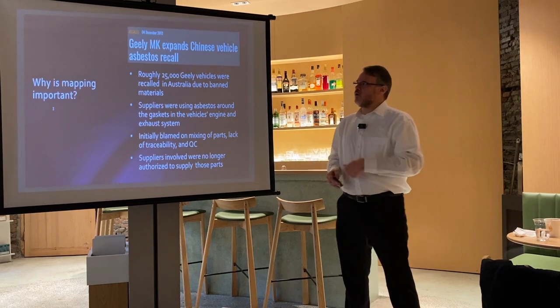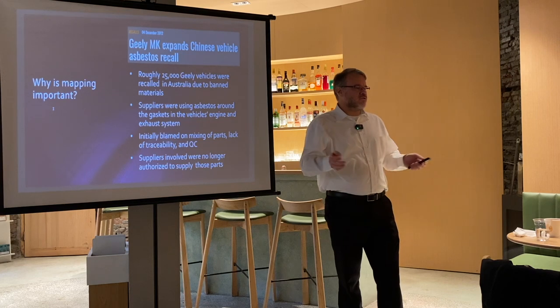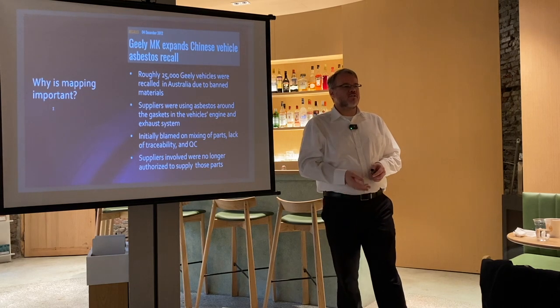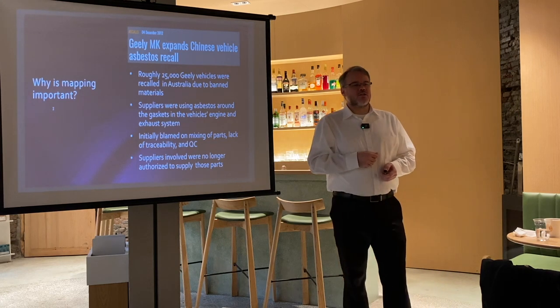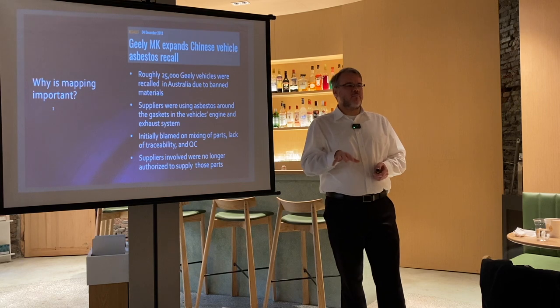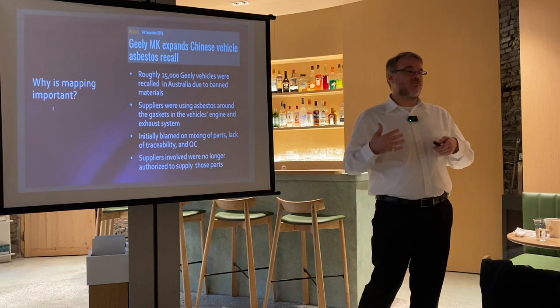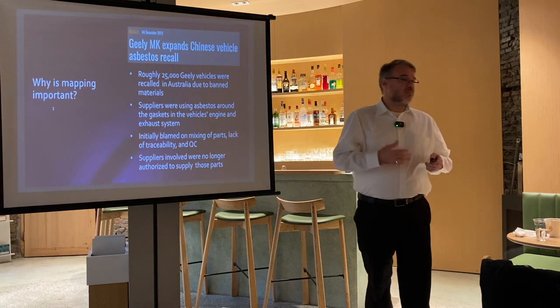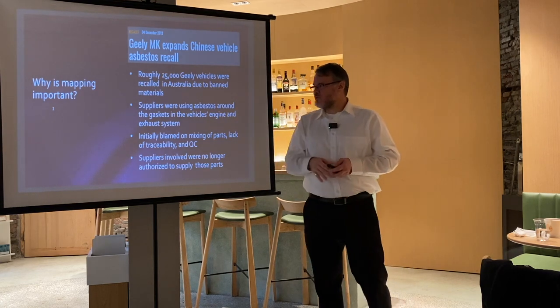In this case, we're going to look at Geely. Geely is a huge automotive car company here, as you know. Their first foray overseas was into Australia. Initially, it was actually quite successful. It was a limited run, I think about 40 or 50,000 cars, so not a lot, but a pretty successful entry into the Australian market. And remember, this is the first time a Chinese automotive company had ever gone overseas, so it was a big deal. But what they ended up finding is that suppliers were using asbestos.